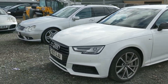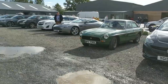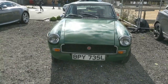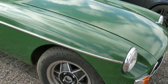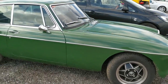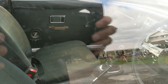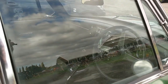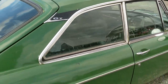So another Audi, Mercedes, and an MGB GT. So it's a lovely MGB GT. Now I think this is one of the intermediate cars, looking at that grille design. Unless it's a rubber bumper that's been backdated, I'm not up on them enough to know. But I think that could be a modern radio as well, that's styled like a traditional one. I think the dashboard could be earlier than rubber bumper, but again, I'm not entirely sure.